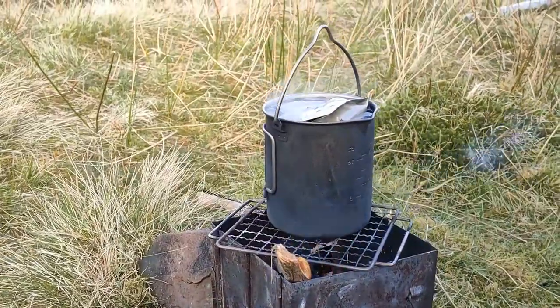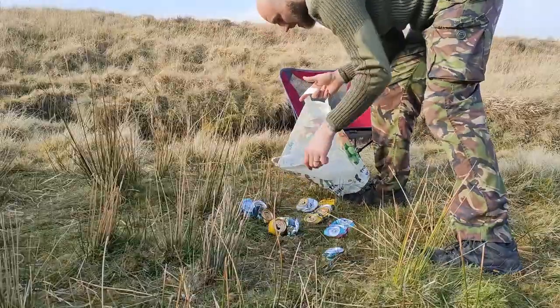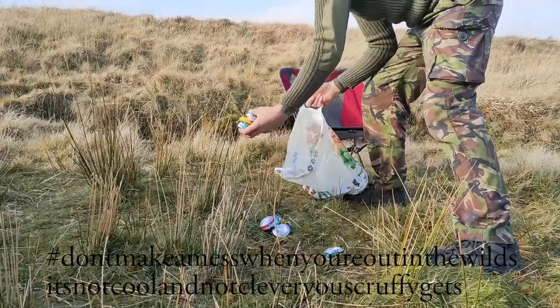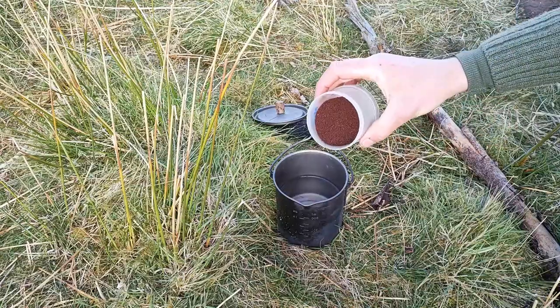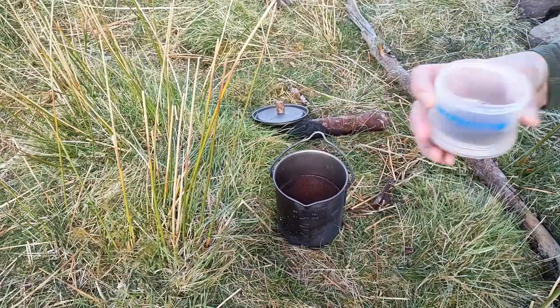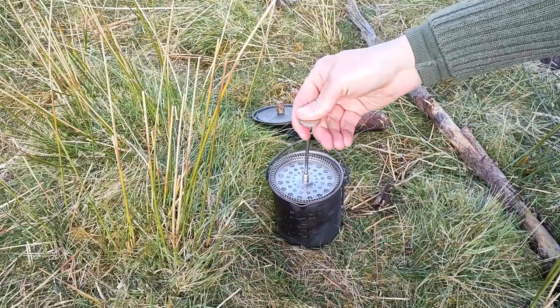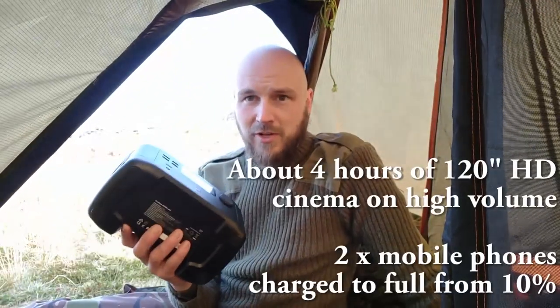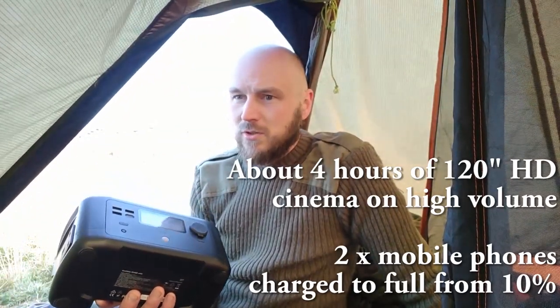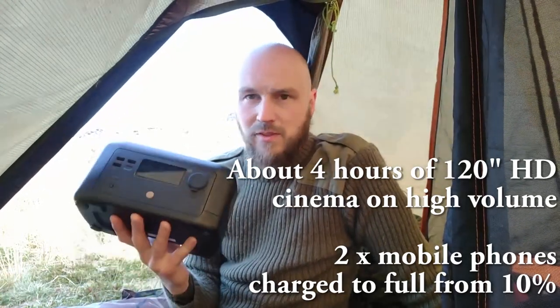Coffee's going on. I got a little food package in there as well. So, I've used all the battery up now. We ended up watching 2 films. We could have watched a third on it. Yeah, it works really well. I think I'd be taking this with family camps, or if I'm not walking very far, if I'm going somewhere for a couple of nights.